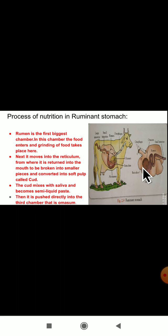The curd mixes with the saliva and becomes a semi-liquid paste. Yes, the curd will mix with the saliva, and when it mixes with the saliva, it will become semi-liquid, like a paste. Next you see, then it is pushed directly into the third chamber, that is the omasum. Whatever semi-liquid paste is there will be pushed directly to the third chamber, the omasum.